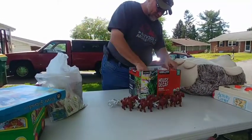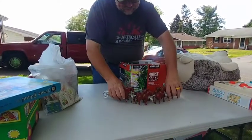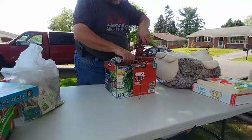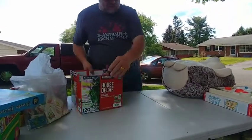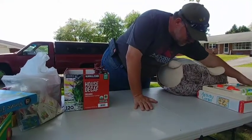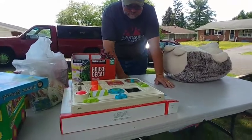Put this back in here. People will sell whatever they want to sell for how much they want to sell it. I mean, we sold one for $75 at our store. So I had no problem paying the $20. Yeah, it was worth every penny. And in my eyes, I did pay $20 for that. I just paid less for this.